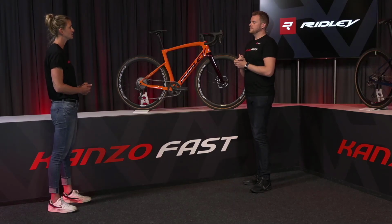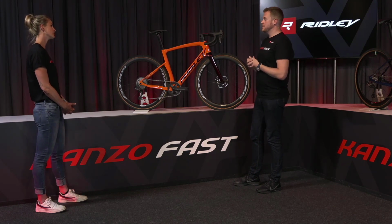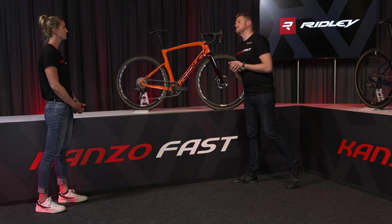And before we move on to the end of the presentation, are there any other features that perhaps we've overlooked? There are one or two. Now, you'll see in the back here, hidden behind the chainstays, you've got an integrated mudguard mount system. And we've also, underneath the down tube here, added another water bottle mount.